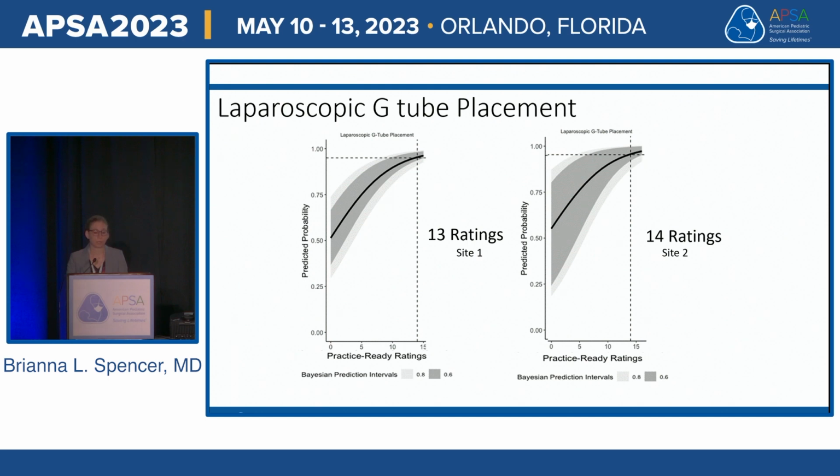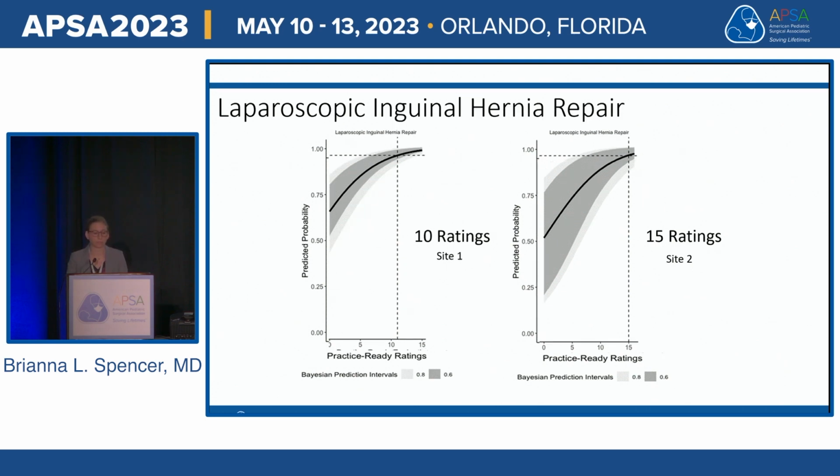As can be seen here, the shapes of the predicted performance curves between the 2 sites were quite similar. Site 1 had less variation around the mean predicted value as represented by the black line, due in part to the larger sample size of this group. Across both sites, there were similar performance expectations for laparoscopic gastrostomy tube placement. 13 practice-ready ratings were required for Site 1, and 14 practice-ready ratings were required for Site 2. Note that these are practice-ready ratings and not just general ratings per procedure.